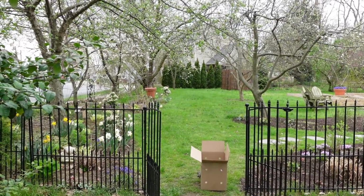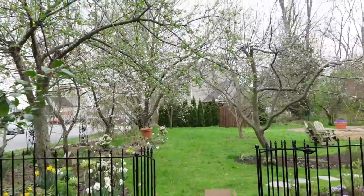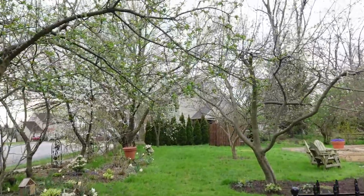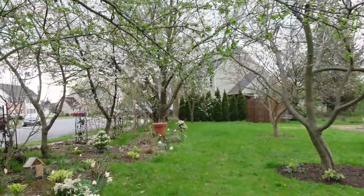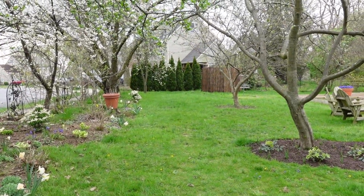And look at the difference in the trees today versus 2 days ago. We've got this beautiful summer Rambo apple leafing out and it's getting its blooms. The cherries are in full bloom, and there in the distance hanging down is the pear.